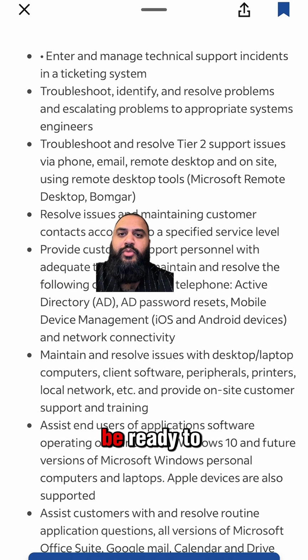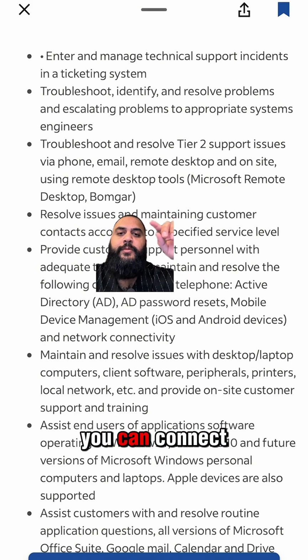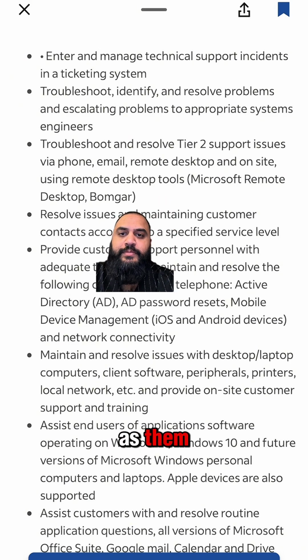So this line is saying be ready to troubleshoot via the phone, through email, or something called remote desktop, which means that you can connect to a user's computer from your computer. You don't have to be in the same location as them.